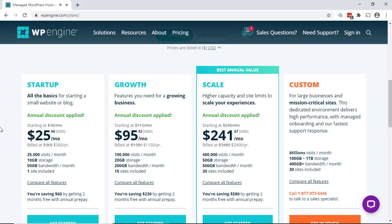In most cases, if you're only looking to host one website, you can do the startup one. We'll see here that it includes one site, and that's really one of the major differences between the different ones here. The next thing you'll notice that is different is the number of visits per month. So 25,000 visitors per month. Again, if you have a very popular website and you need to scale up, this costs more.